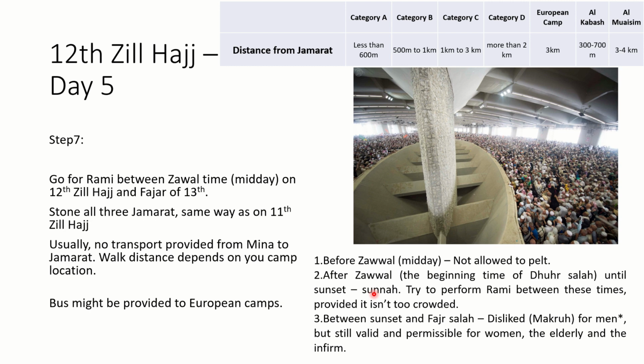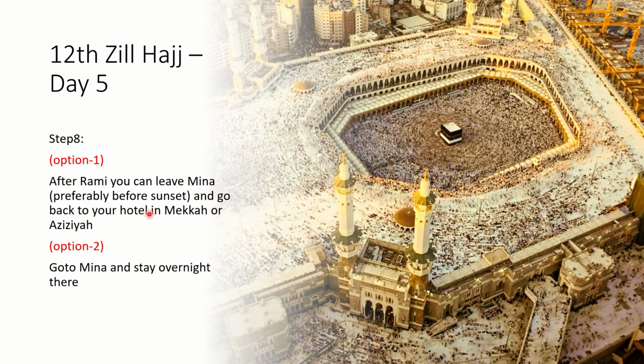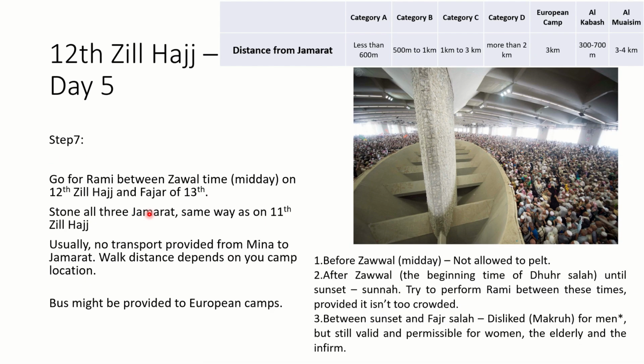Again, it will be crowded. You need to do it in a similar way. You need to perform it. I have not mentioned the steps again. First, you do the small Jamara, then the middle, and then the Kubra or the big Shaitan. And again, you make dua after pelting the small Shaitan. You make the dua after pelting the middle Shaitan, but you don't make the dua after the big Shaitan.